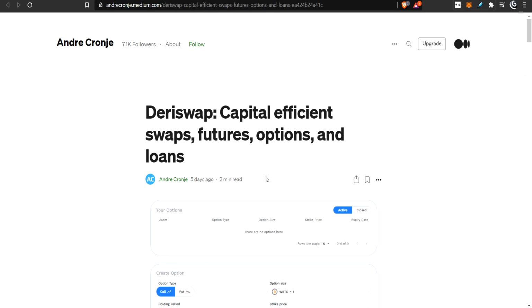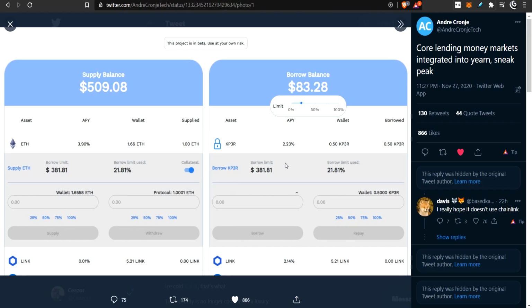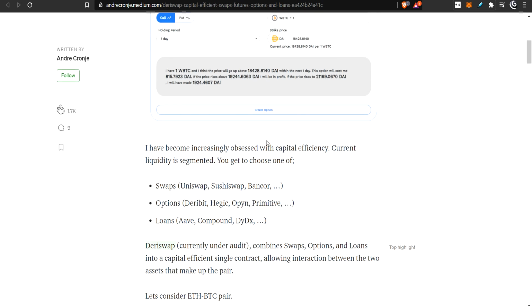So there's not a whole lot of information out about Deriswap right now. A lot of what I'm going to speak of is basically my understanding of reading this article, listening to this interview, and taking a look at this picture here. Like I said, there's not a lot of information out. It's all concept, and asking questions in the Yearn community to see what kind of consensus we can come to by talking to other people who are interested in this stuff.